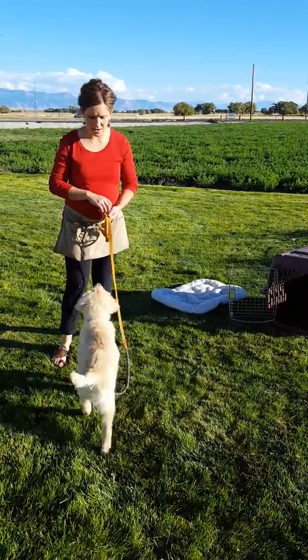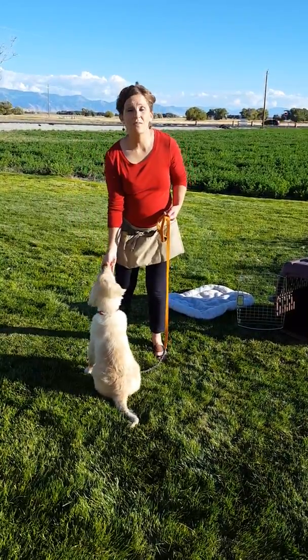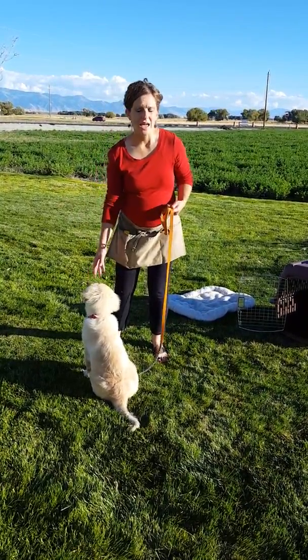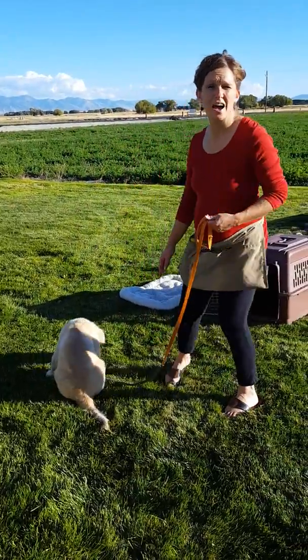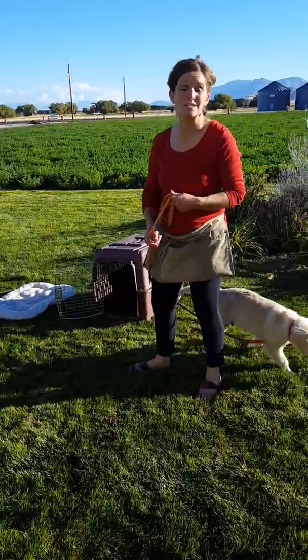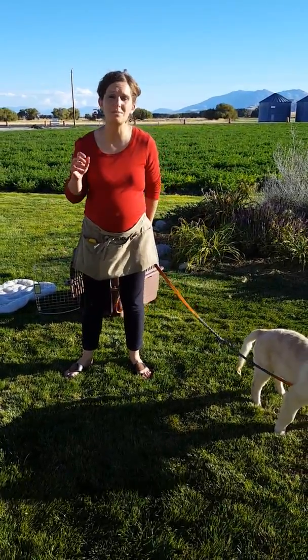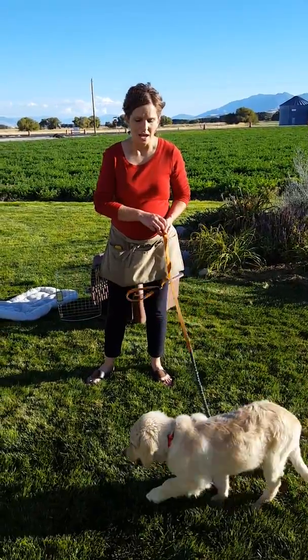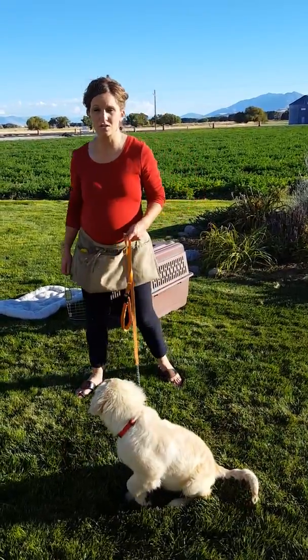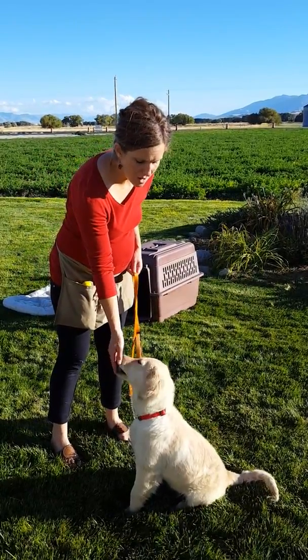Another one of his manners that he's been taught, good boy, is to have a very soft mouth and to use his lips and his tongue to be taking food and toys and things from your hand as opposed to his teeth. And this really helps with the puppy biting and the sharp puppy teeth that can be so obnoxious and can be a bad habit for dogs to grow into if they're really mouthy. So we really focused on teaching him to be soft with his mouth.